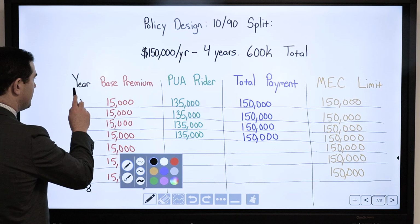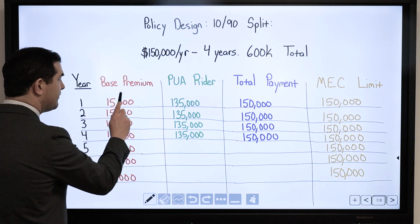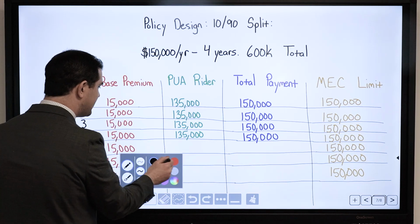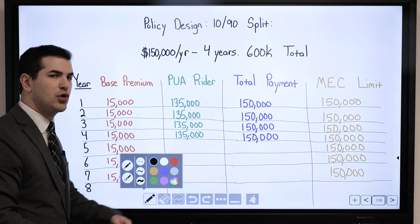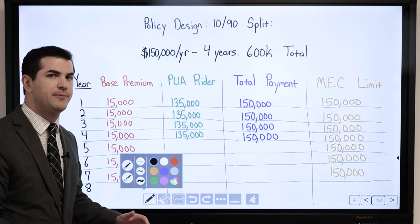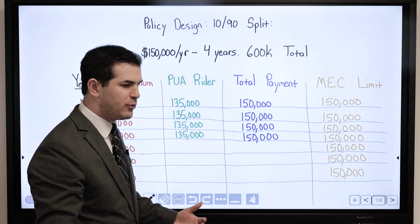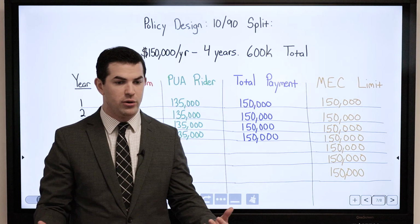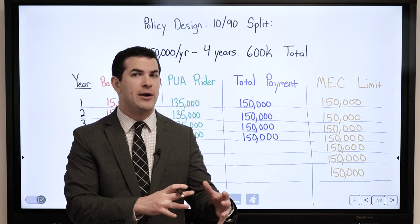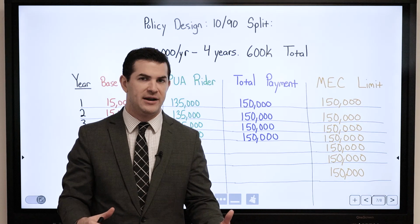What do we see here? Year, base premium, 10%. The 10/90 split represents what percentage of my money is going towards the base premium and what percentage is going towards the PUA rider. Often when speaking with someone, I'll mention you, the consumer, the policyholder, you can actually choose where your money goes in a life insurance policy.